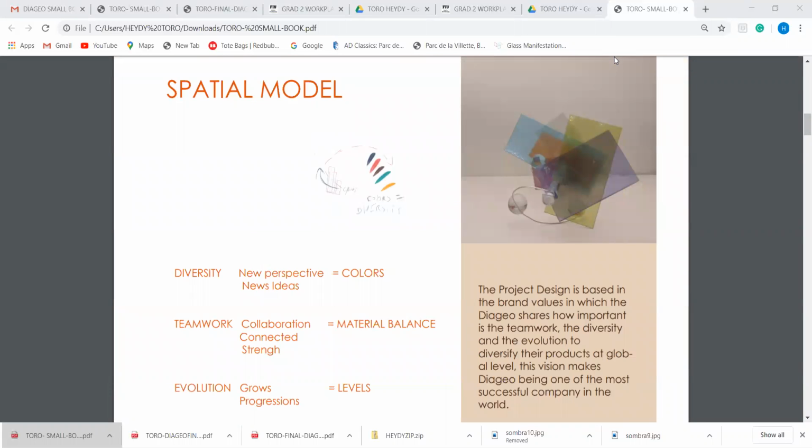I started my special model based on the values of the company. For this company, it's very important: the well-being, the teamwork, the diversity, and the growing across the world. Then what I did, I translated this diversity into colors, the teamwork into material balance, and the evolution into levels.